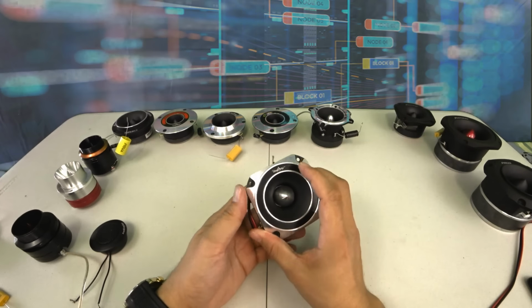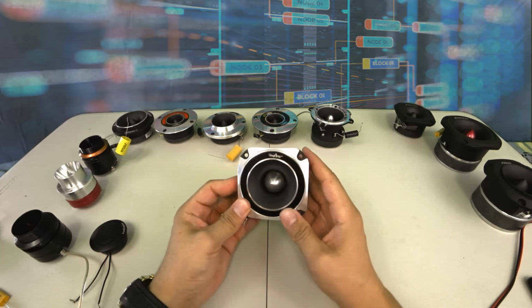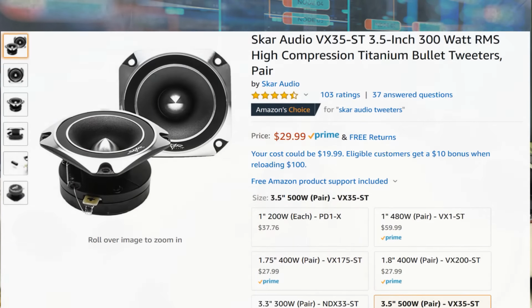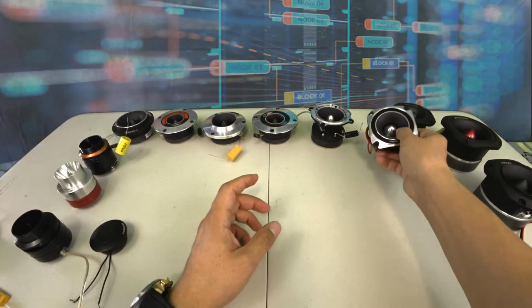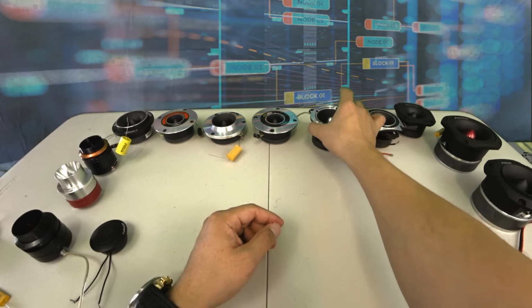This is a Skar Audio. It's going to be around $30 per pair. It's a very good price range with very good build quality. And this is a 150 watt RMS speaker, and I did the comparison with these two and these other ones. Definitely check my other videos.